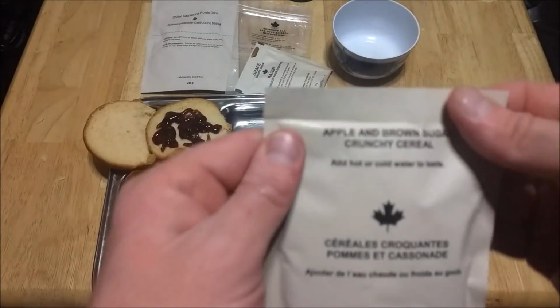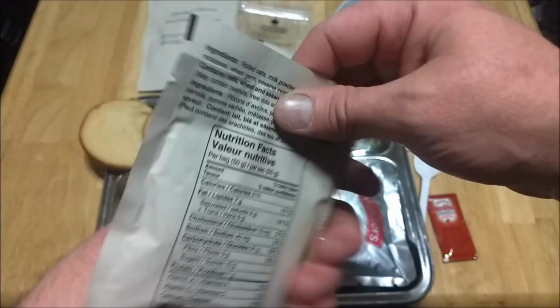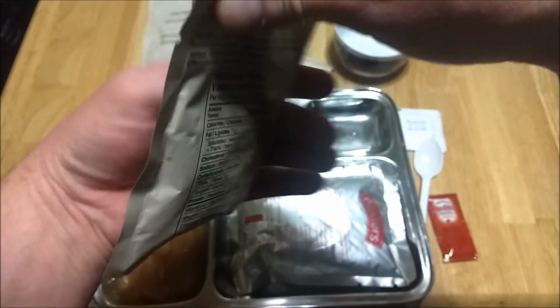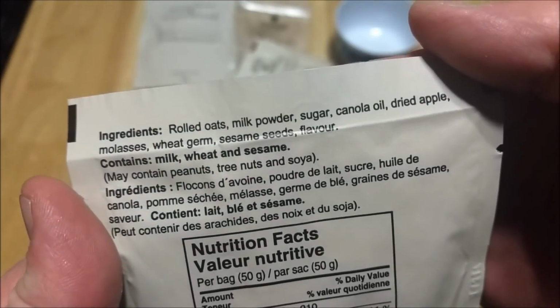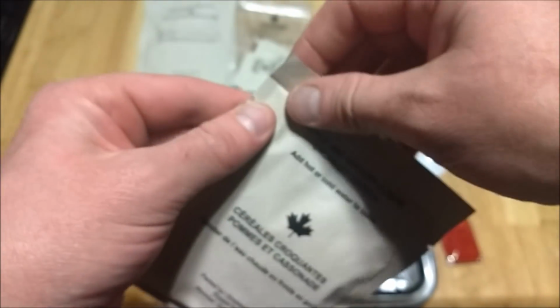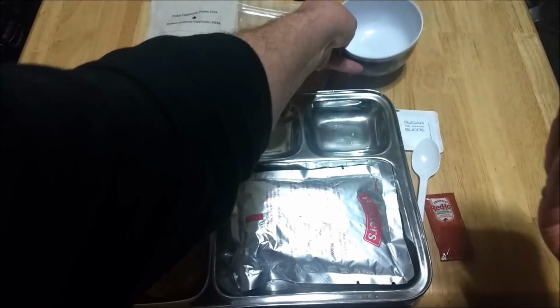Alright, I guess we'll make this cereal. It just says add hot or cold water to taste. 210 calories in there. You see what all the other stuff is in there too. Canola oil, wheat germ, flavor. Flavor. Alright. I sure am glad that they added flavor. This would suck if they didn't.